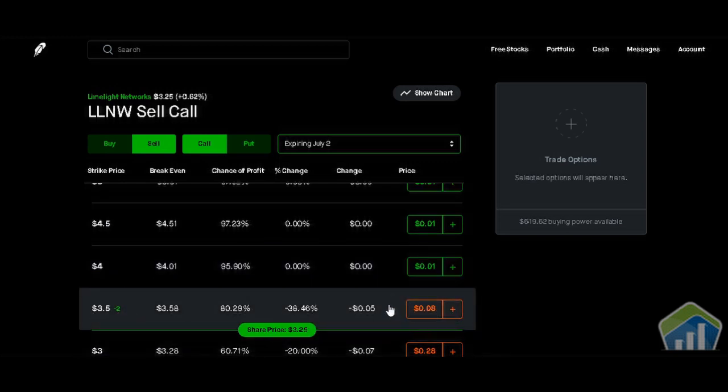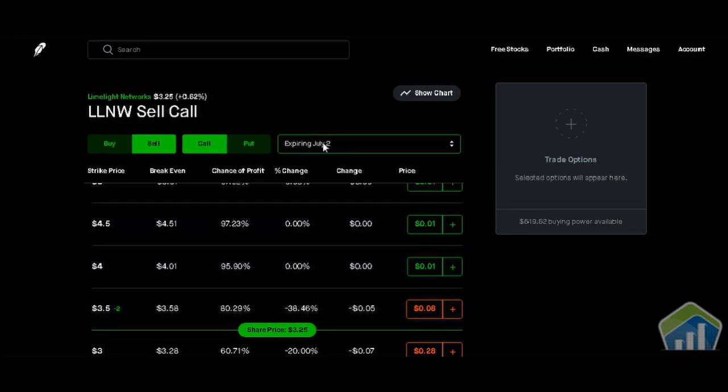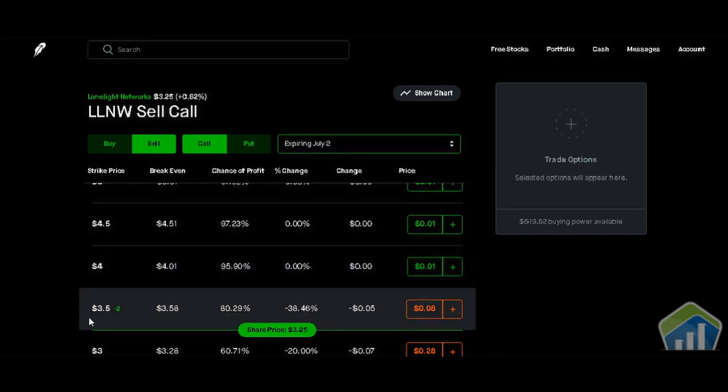So this is probably going to change on Monday, which is tomorrow, and it may go up in value, it may go down in value. But as of right now, for July 2nd, they're willing to say, hey, you can sell this for $3.50 and we'll pay you $8 for this particular deal. So how would you make this happen?